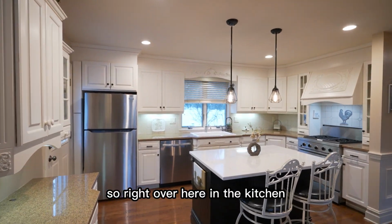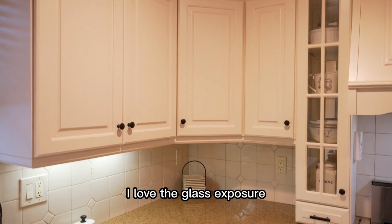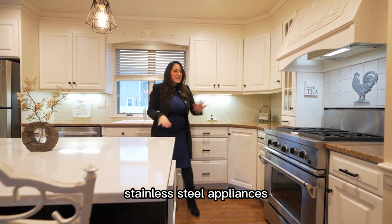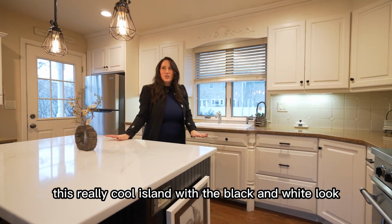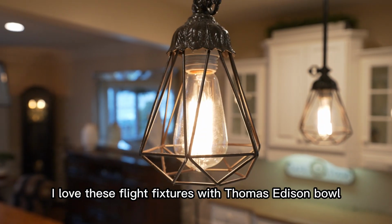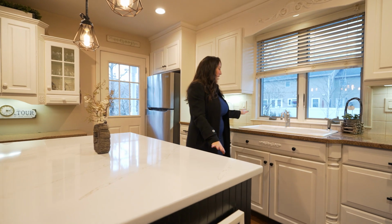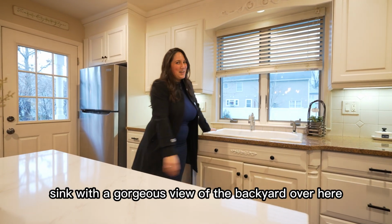So right over here in the kitchen, we have custom cabinetry. I love the glass exposure. You have pull-out shelves in all of the cabinets, stainless steel appliances, this really cool island with the black and white look. I love these light fixtures with the Thomas Edison bowl. And you have this massive sink with a gorgeous view of the backyard.